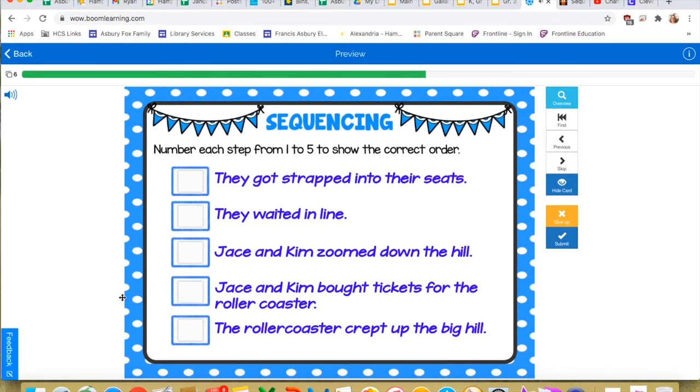Okay. They got strapped into their seats. They waited in line. Jason Kim zoomed down the hill. Jason Kim bought tickets for the roller coaster. The roller coaster crept up the big hill.